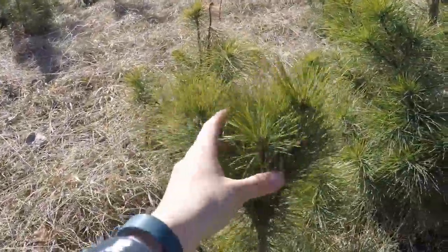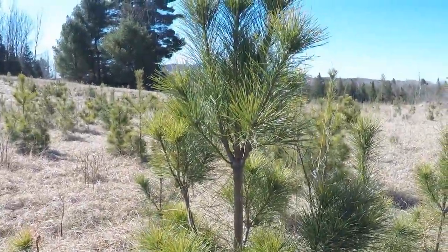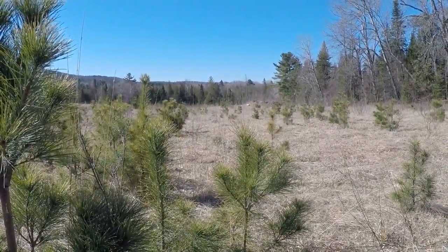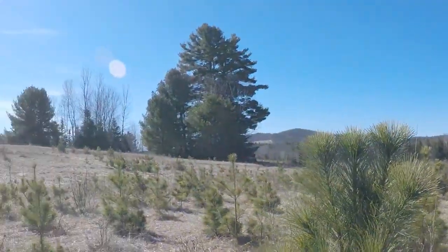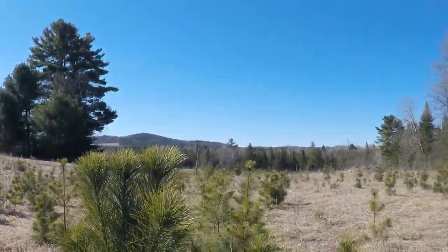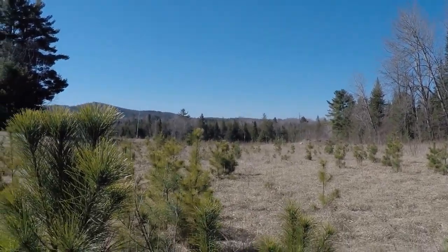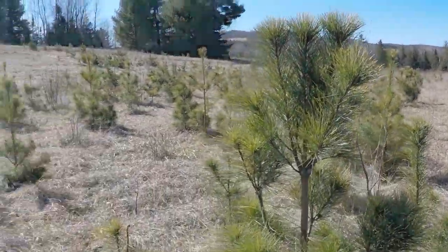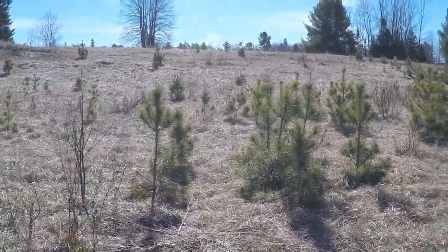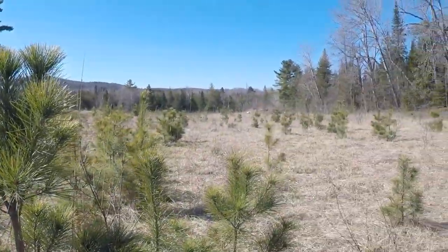Let's zoom in on these little guys here. So these guys are a few years old. They're a natural plant, actually. So there's some parent stock. This guy right here is a huge white pine, and there's another one right there. And as you can see, lots of regrowth is happening naturally in the field. This is actually quite remarkable. I don't think you could plant a tree plantation and get this kind of success rate.